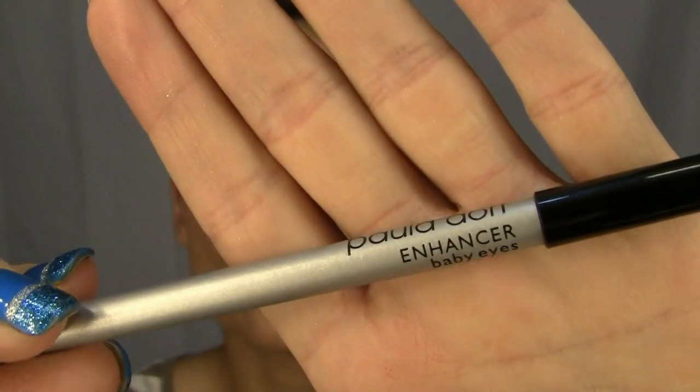Alright, I'm going to take a little bit of my Polidorf Enhancer Baby Eyes. Somebody asked me about this pencil. I think it was on the video I did on Robin. Somebody asked me where I got this from. I bought this at Ulta. Now, Ulta right now, I think, is getting rid of all their Polidorf. Everything is 40% off, so that's how I got this pencil. But I'm sure that you can order this online. Maybe they're changing the packaging or something. I don't know. But that's what it looks like.